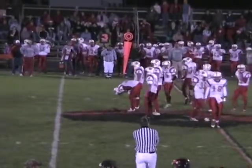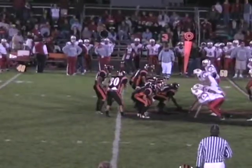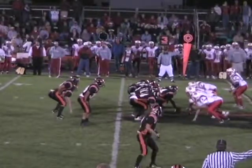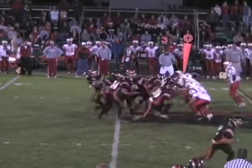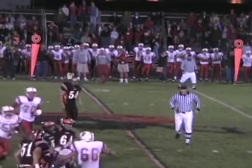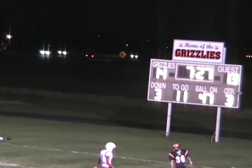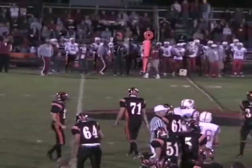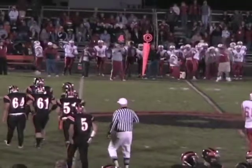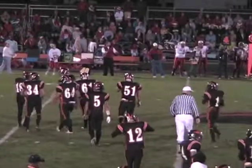Pass intended for Zach Fabricius, incomplete, brings up fourth down.